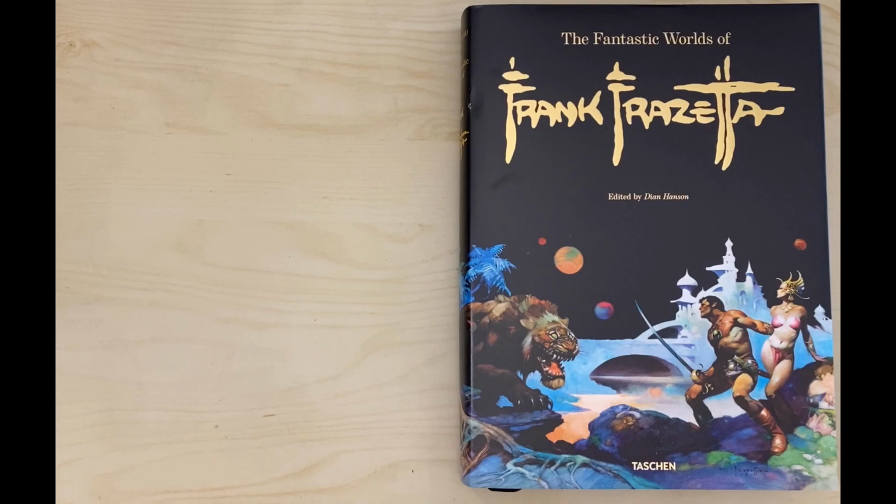This is a giant Fantastic Worlds of Frank Frazetta, edited by Diane Hansen, who's done a lot of Taschen books. This is Taschen. This is not the super deluxe version. There's a much more expensive limited edition version that came out. This is not that. Those are probably pretty fantastic, but this is the art. It's printed on the same type of paper, so I'm good with this.